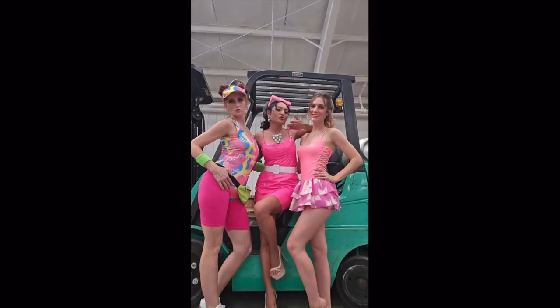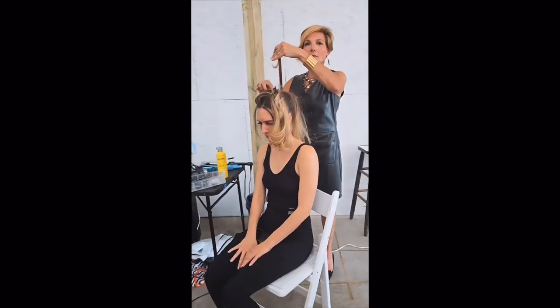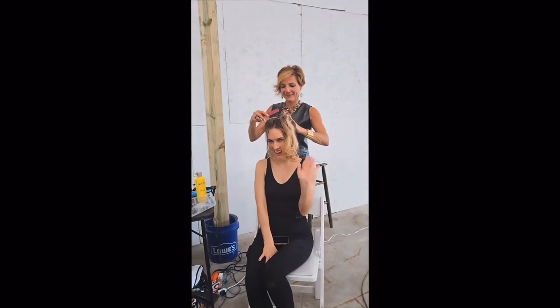This is me walking in another outfit, and then here's some behind the scenes pictures as well. I got my hair done. So she did this high voluminous ponytail look for my first look, and then she did a more wedding updo for me for my wedding dress. And these are just some pictures from the night.